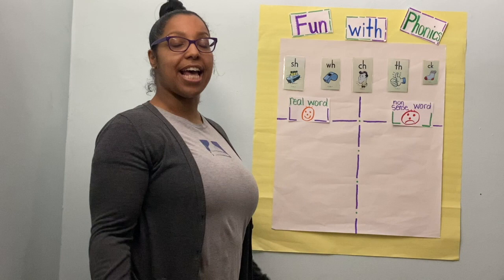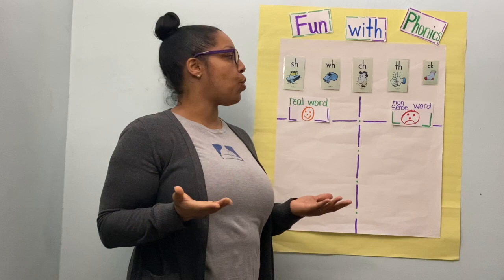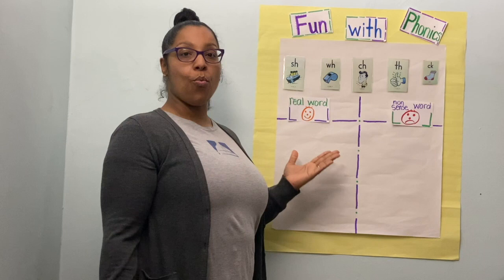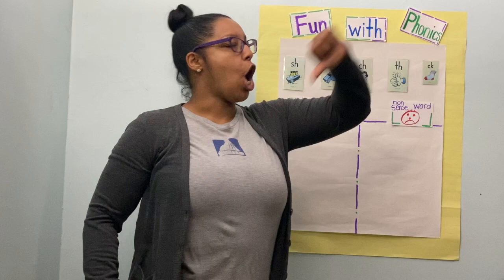So now we are going to work with words that contain our digraphs. We're going to tap out the beginning, middle, ending sound and blend the word together. And we're going to determine if the word is a real word or a nonsense word. If it is a real word, I want you to say, oh yeah. Do that with me. Begin, oh yeah. And if the word is a nonsense word, I want you to say, oh no. Do it with me. Oh no.